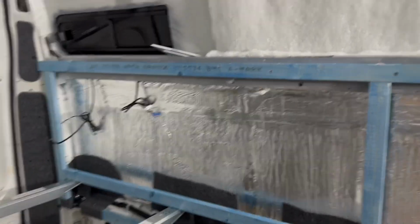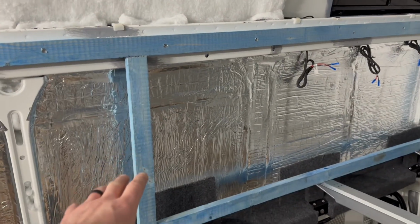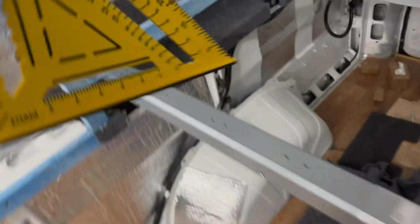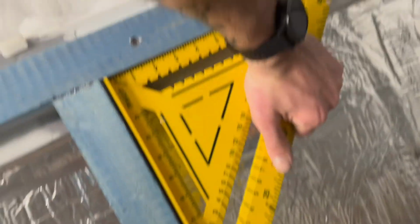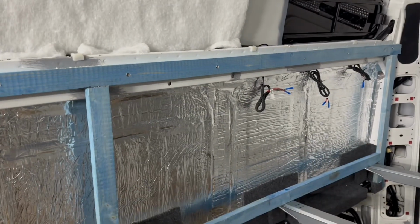So some of you may say it's the wrong way. I don't know what is the right or the wrong way, who knows, but I've seen some videos and people have done it other ways. I've just used 25mm roofing batten on all of this. I've squared it all off. Obviously you can't use a level in a van, as we all know, so I've just been using this thing and a few other small bits, making sure that when the wood goes on it's all level, vice versa in the corners, and measured it and it's the same both sides.